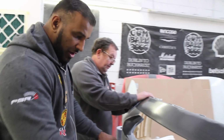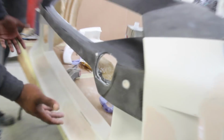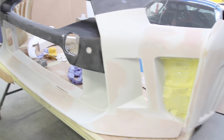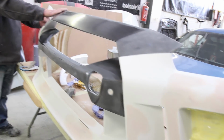This is featuring our large mouth section of the bumper where we have raised it, which is great for the big power cars out there. Ample cooling to the intercoolers, and of course there's secondary vents that have been dropped in on either side. This again is really good for people running oil coolers, transmission coolers, that sort of stuff.